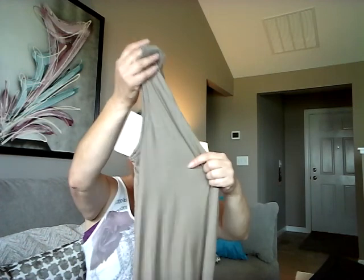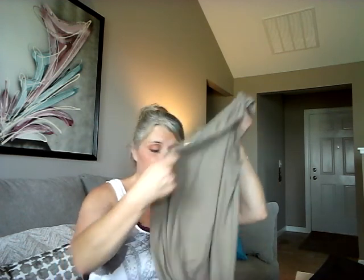So I'm going to just check and play with that a little bit. So this, I'm just not certain yet. It seems to wrinkle pretty bad too. And I guess, let me look at the care instructions. You think I'd learn by now. I need to really look at these care instructions. It's 95% rayon and 5% spandex, hand wash, dry flat, iron low.